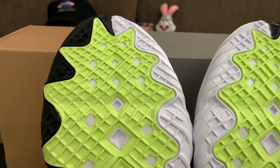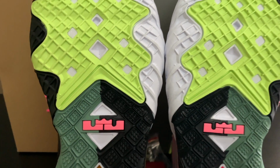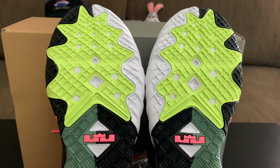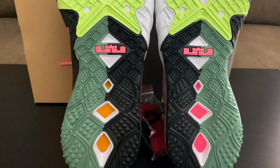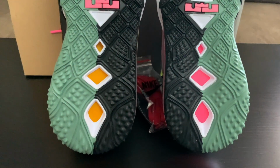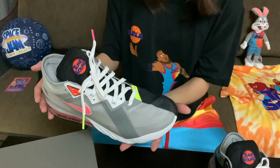Moving on to the base right here, as you guys can see, we've got a pink LeBron logo right there. Looking really dope, guys, and they even split the outsole right in the middle. Looking really, really dope. I really love this clay green sort of colorway they got going on. It's looking dope, guys. Overall, I really love this pair. It's gonna be really easy to match it.